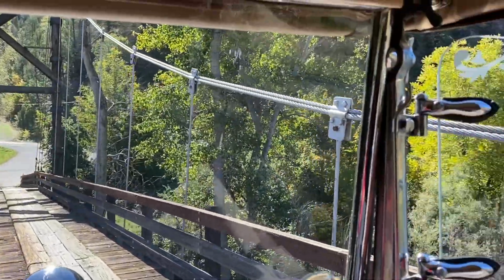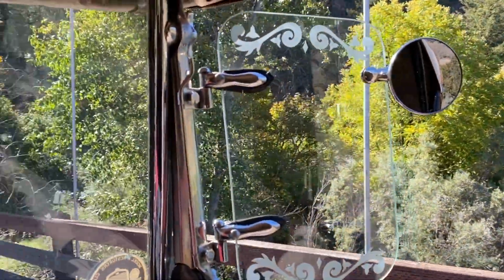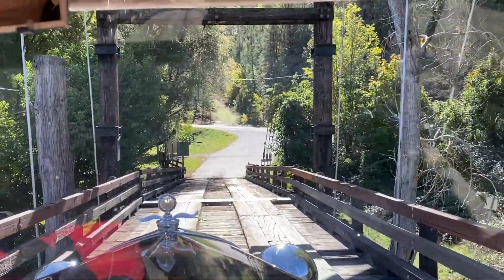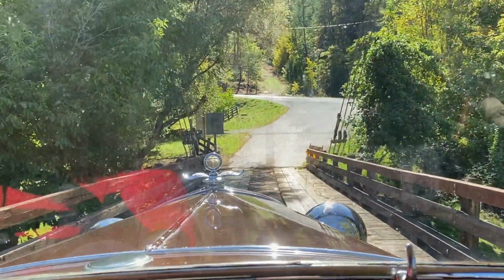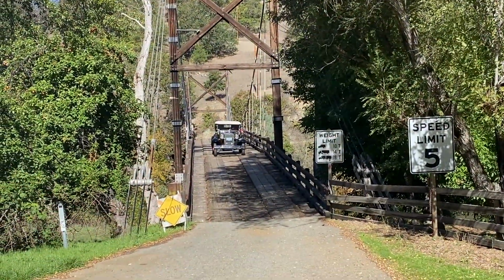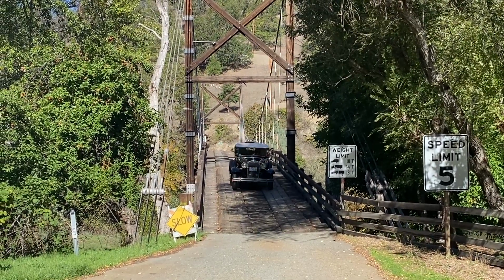In the early 1970s, I rode across this bridge every day in a full-size school bus. Of course, that was 50 years ago. It's nice to see that not all of the old bridges have been taken out and replaced with boring concrete.